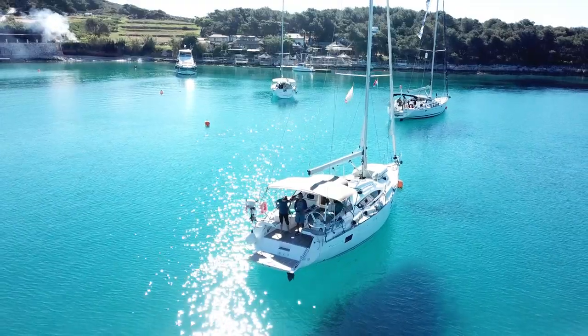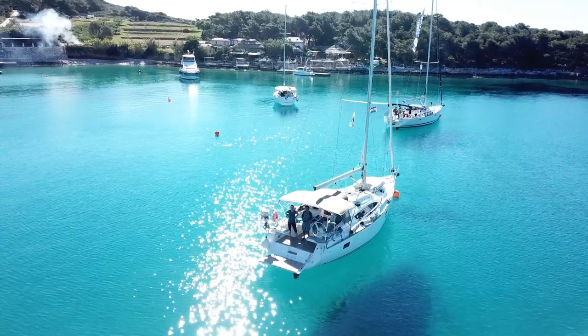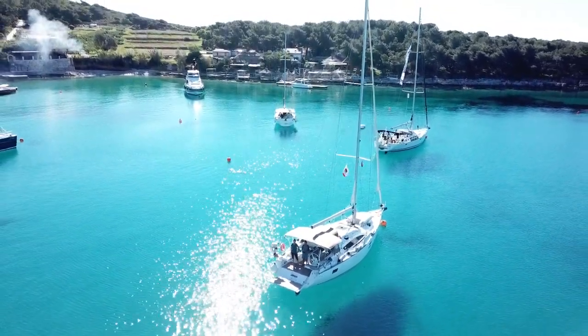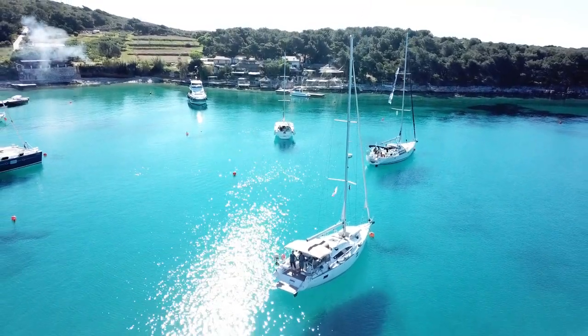So it's day three into our passage, and we just arrived this afternoon to this gorgeous mooring field. The water is just perfect. It's like an emerald or turquoise green color. It was kind of reminding us of our times in the British Virgin Islands, right? We did some charters there.